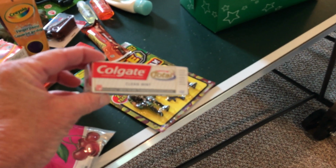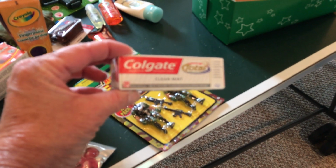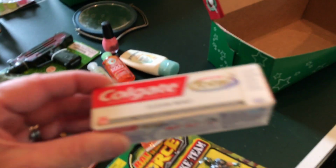All right, I'm going to go with the easy one for this year. We've talked about this a million times. No toothpaste this year. It has an expiration date, and so it's causing trouble with customs. I know it's a bummer, but no toothpaste this year.